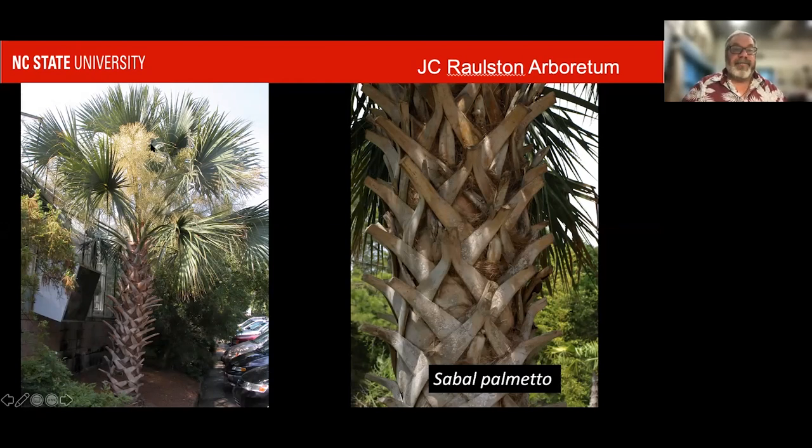They typically have both the male and female flowers on the same plant, unlike Trachycarpus. So where they're really happy, they can seed around. And if you've grown sable minor, you may have experienced that.